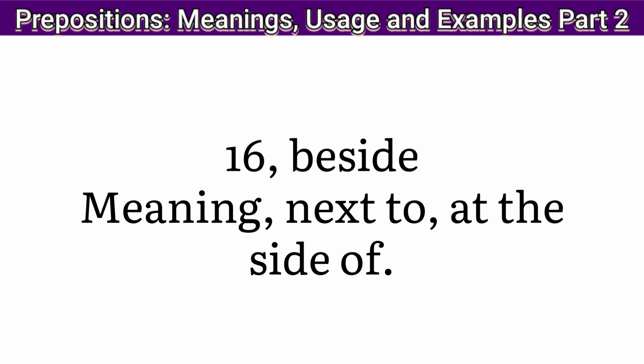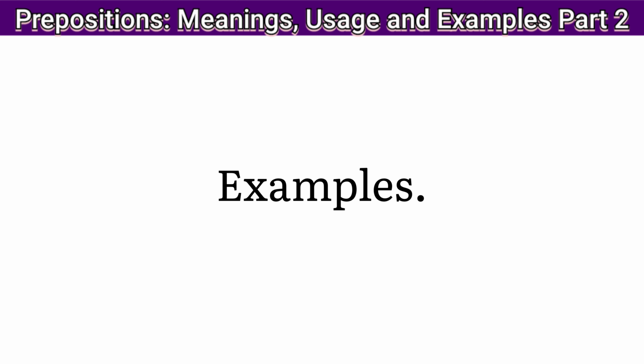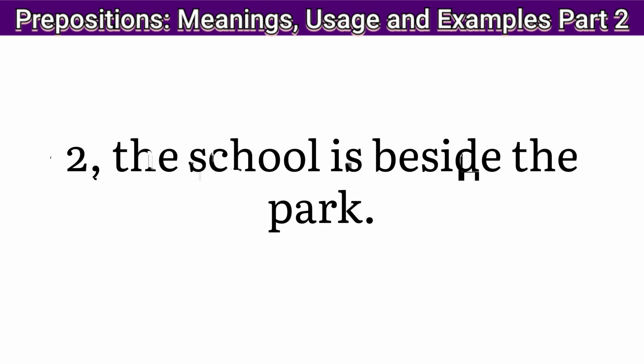16. Beside. Meaning: next to, at the side of. Uses: indicates something or someone is at the side of another thing. Examples. 1. She sat beside her friend. 2. The school is beside the park.